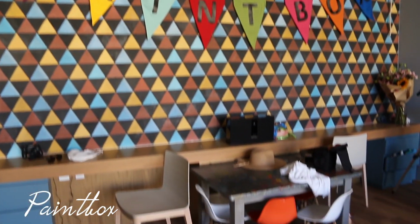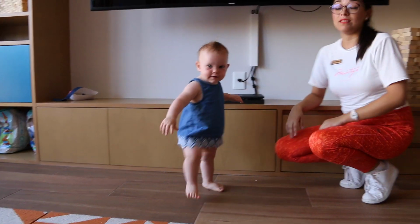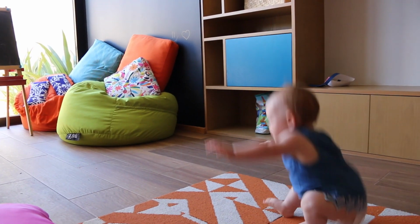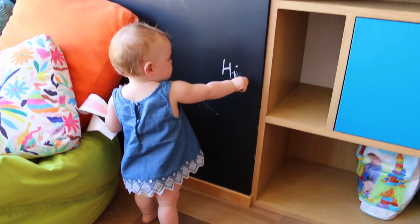Aurora fell in love with the Paintbox, the artfully curated children's center. The trained staff here went above and beyond to interact and play with her. She was all smiles the whole time, overwhelmed by all the activities and the toys in this fun space. They offer a full schedule for kids 5 to 12, which we plan to take advantage of when we return.